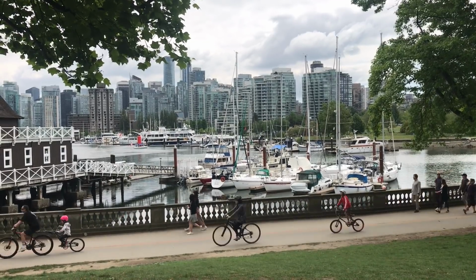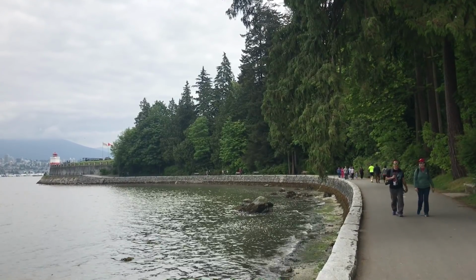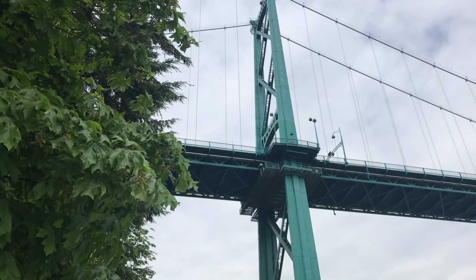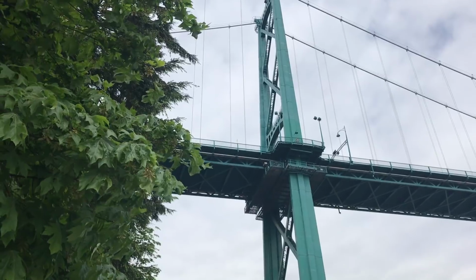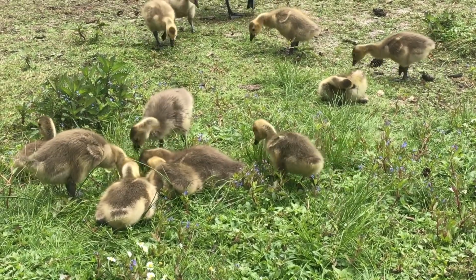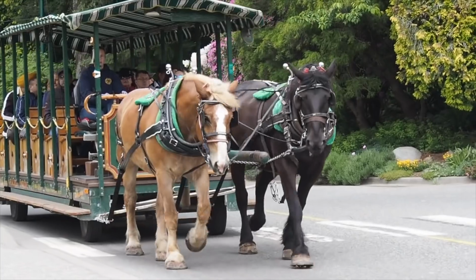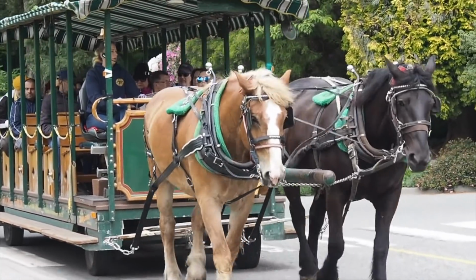Here we are in Stanley Park, one of my favourite places in the world, in the heart of Vancouver, Canada. I'd love to show you around some of my favourite corners, from the famous Seawall walk to the spectacular gardens and wildlife you can spot along the way. It's one-fifth larger than Central Park in New York and almost as big as Vancouver's whole downtown area, so let's go!